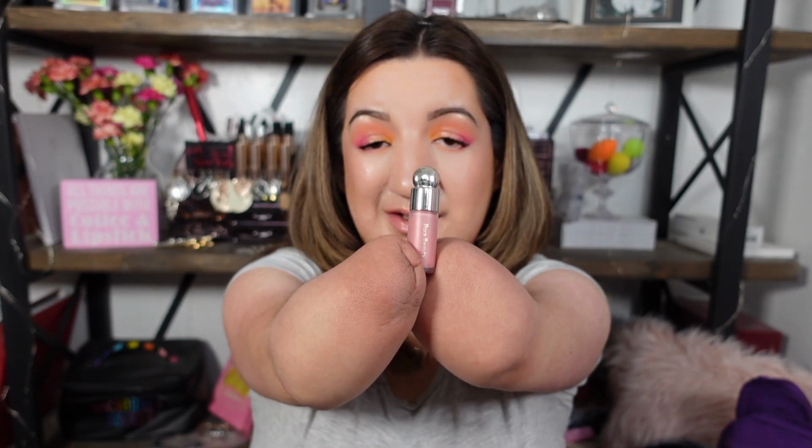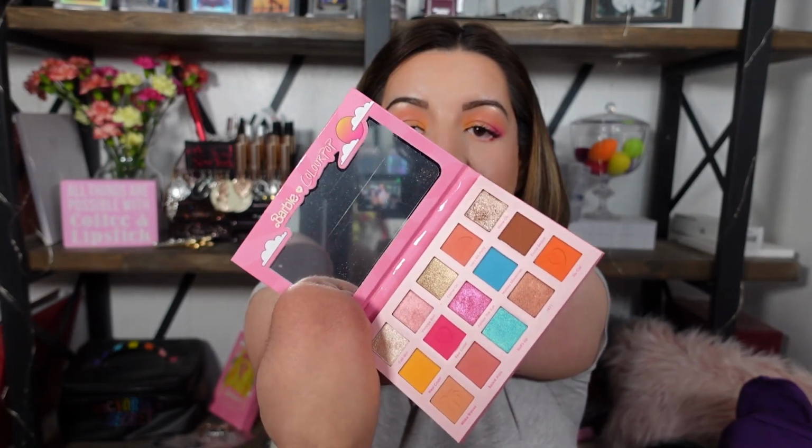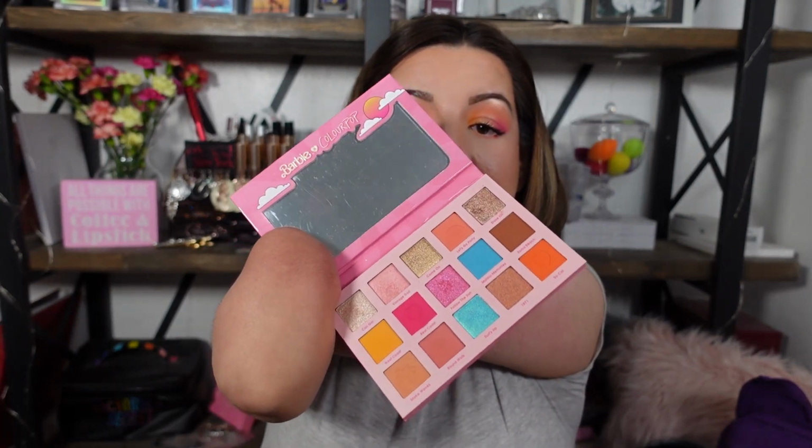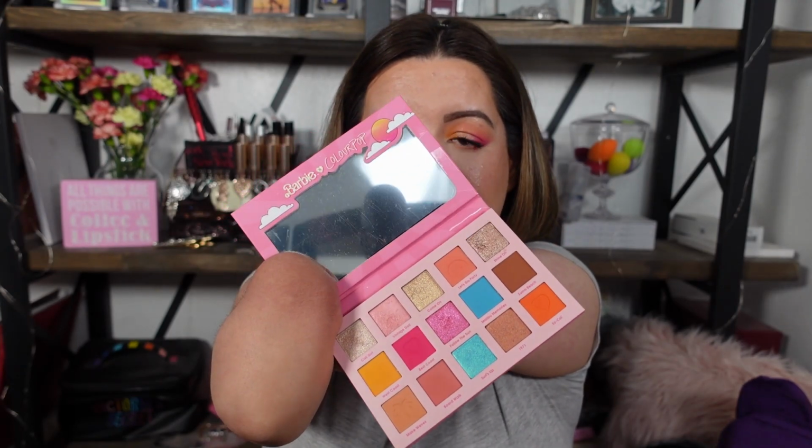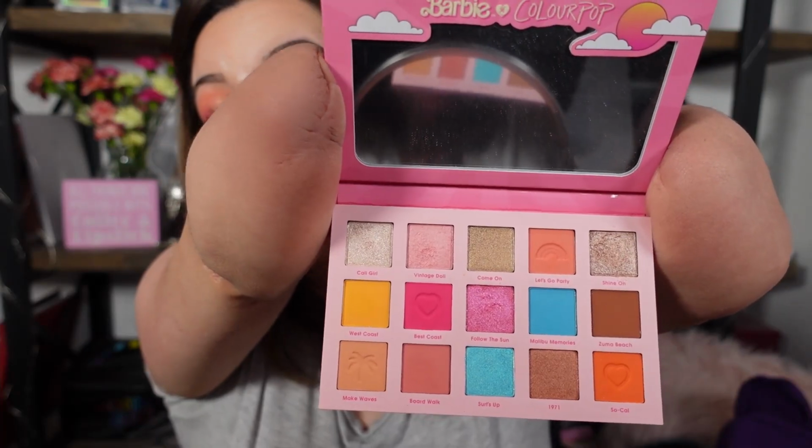As far as old products, I really like these blushes. I'm not sure if you could get them in mini sized, but if you can, I would definitely get these. I also would recommend this Barbie Malibu palette. This palette is so good. It's so good for summertime and springtime. And if you're a 90s baby like me, you're definitely gonna like this. I think that is all for this makeup tutorial.